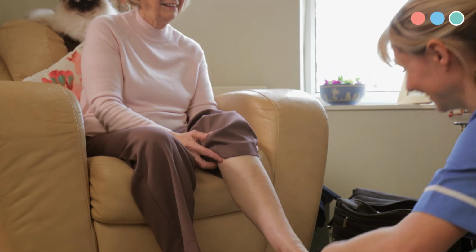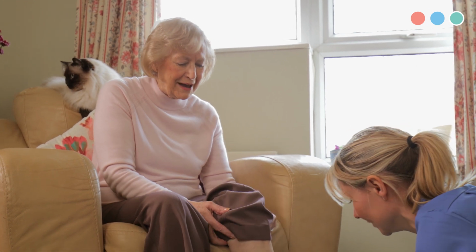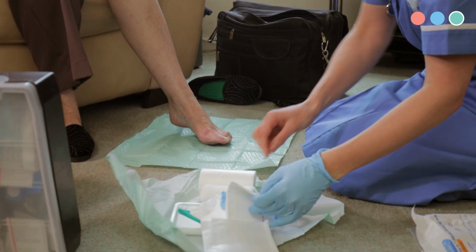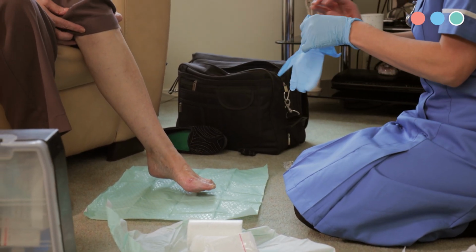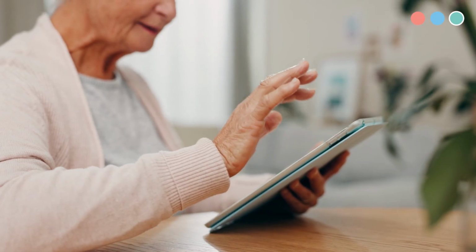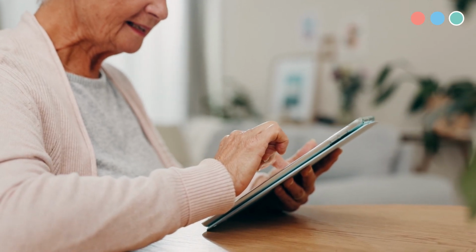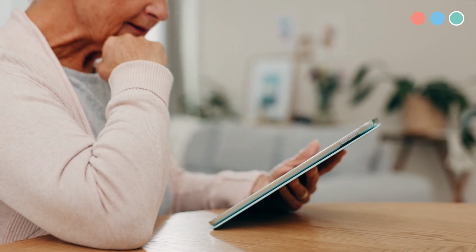Take, for example, Maria. She's living with a venous leg ulcer. After a few sessions with her nurse, she learned how to change her own dressings safely at home. Now, instead of coming to the clinic 3 times a week, she sends photos through a secure app for her nurse to review. This gives her a sense of independence while keeping her care team fully involved.